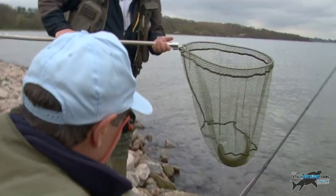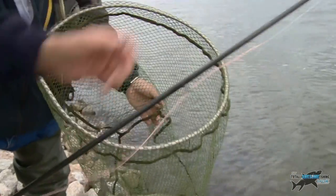There you go, Graham. Well done, sir. Well done. I was beginning to think that you purposely snipped the fly off. Look, it's fallen out. There you are. That's the reason. It's fallen out of the net.